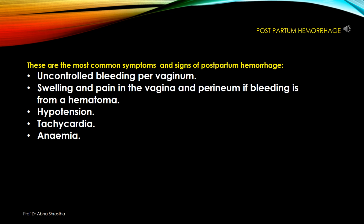These are the most common symptoms and signs of postpartum hemorrhage. Uncontrolled bleeding per vaginum. Sometimes bleeding can even be so mild, but it keeps on happening for a long period of time, leading to problems in the lady. There can be swelling and pain in the vagina and perineum. If bleeding is there from a hematoma, the patient can later have tachycardia, hypotension, and anemia.